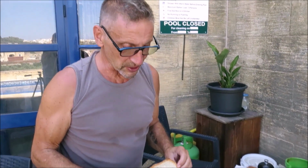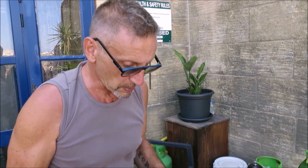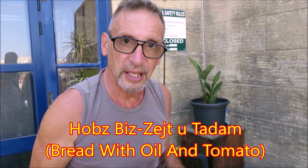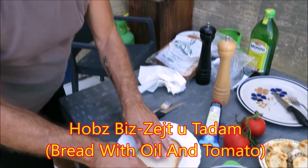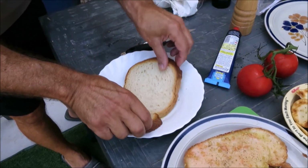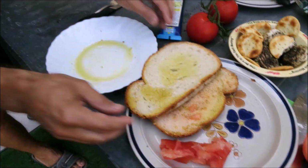We're gonna go down and have a nice little meal. We worked up an appetite walking around. This is a very traditional old lunch that people used to do here and still do. It's called, in Maltese, ftira biz-zejt bit-tadam, which means bread with oil and tomatoes. Now, I like it with the tomato paste instead of the tomatoes, but basically, you just dip the bread in the oil.